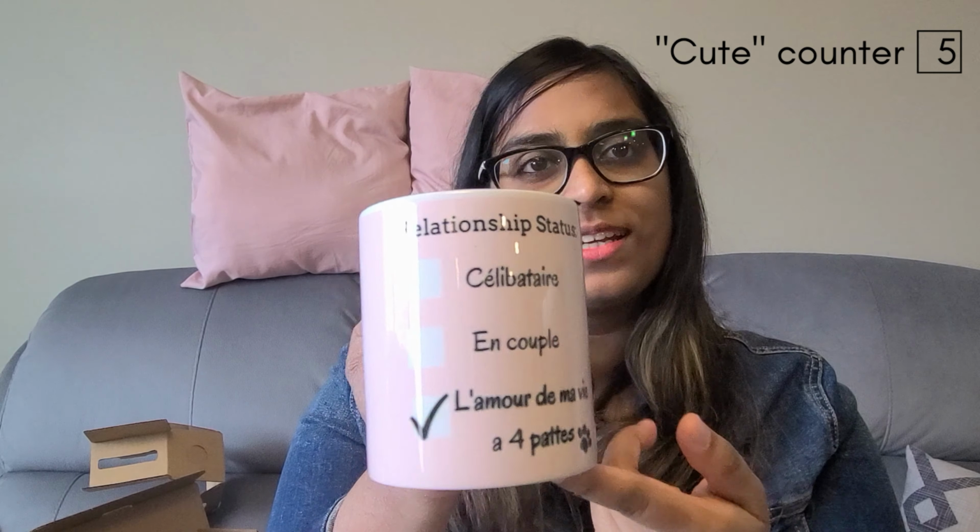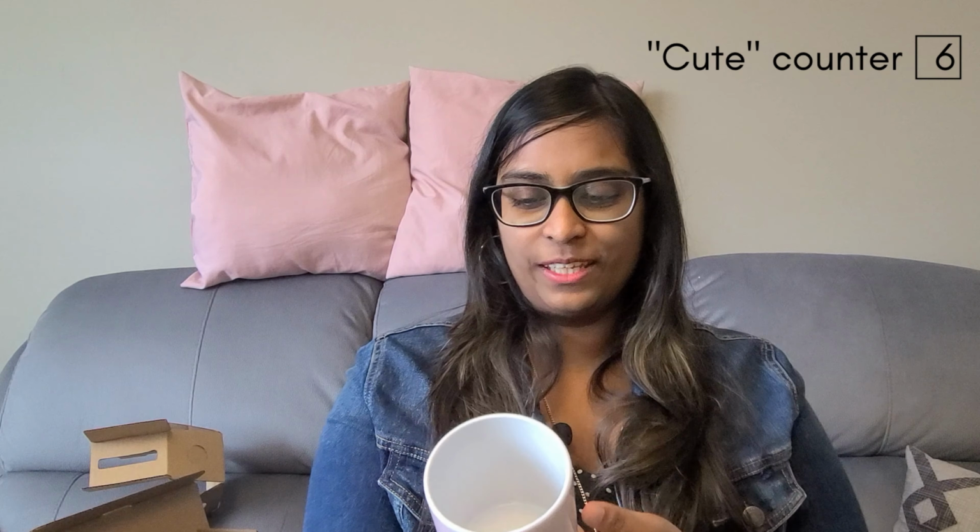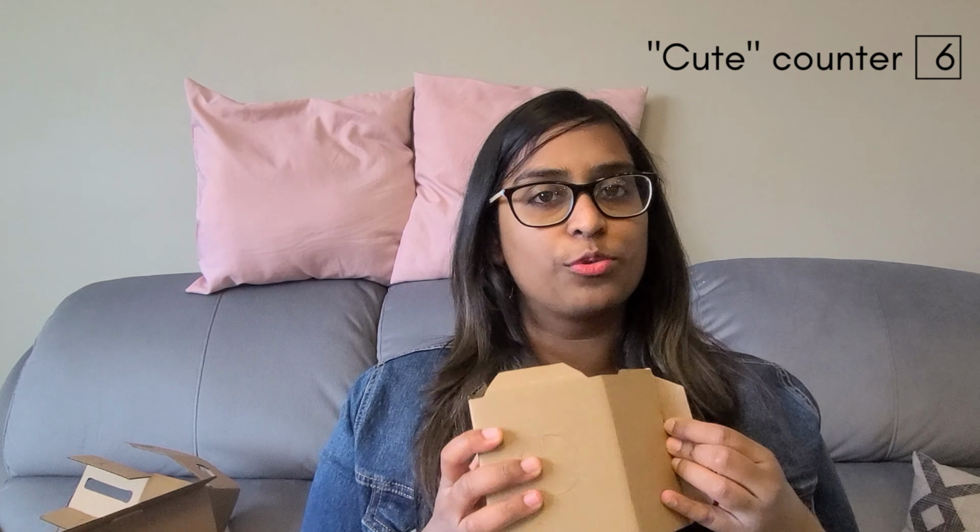I don't know. So this one says relationship status, and it's written in French, but I'll translate it for you. Célibataire, single; en couple, in a relationship; l'amour de ma vie a quatre pattes. The love of my life has four paws. And a little paw here. So cute. And obviously this one is checked. That's very cute.